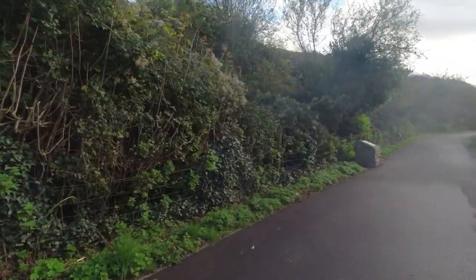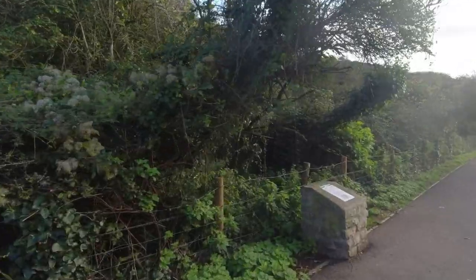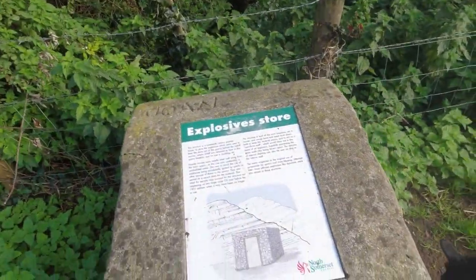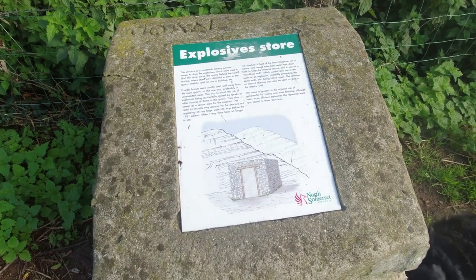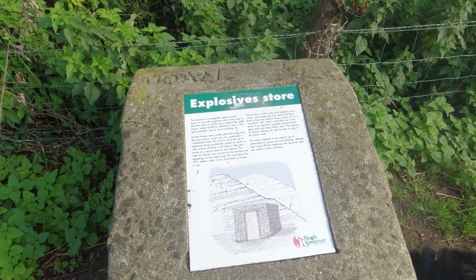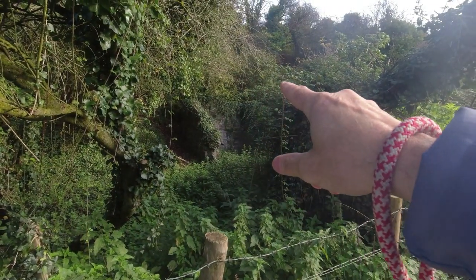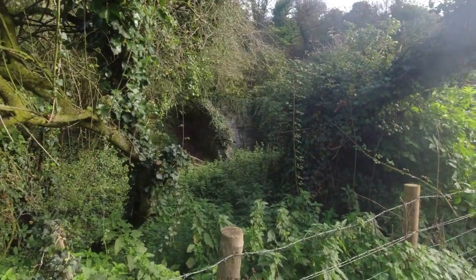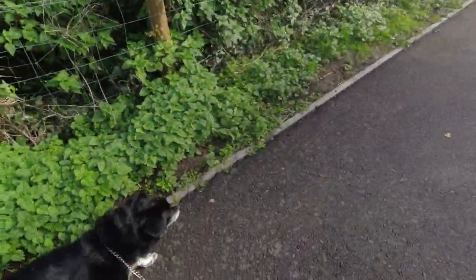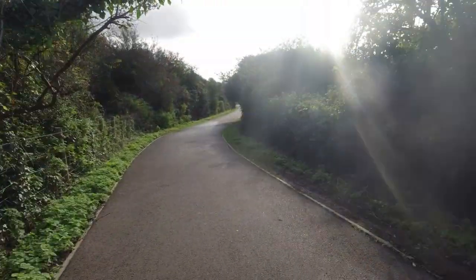Oh, hello, blackbird. Don't be scared. Explosive store. Yeah, 19th century powder house. I saw explosives. Oh, that's the ruin just through here. And you can see that or not. Okay, Rush, good girl, behaving yourself today. Lots of smells for you.